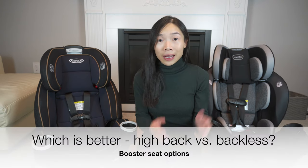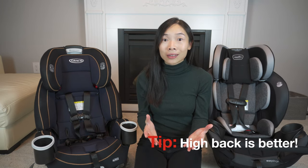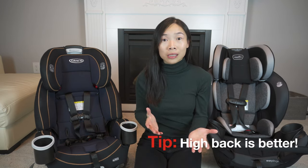Now, this begs the question, is it safer to ride in a high back booster seat or a backless booster seat? According to the online resource from Child Safety Link, it appears that by riding on a high back booster seat, the child does receive more head support and additional side impact support. And the physical chair itself does remind the child that they need to sit properly and not lean forward or sideways in their seats. So, in other words, it is best to keep your child in a high back booster for as long as possible.